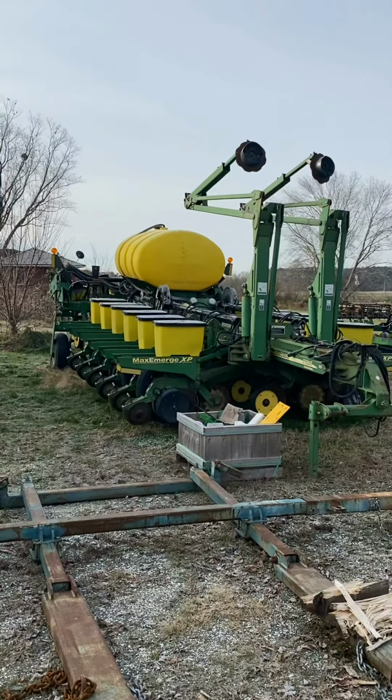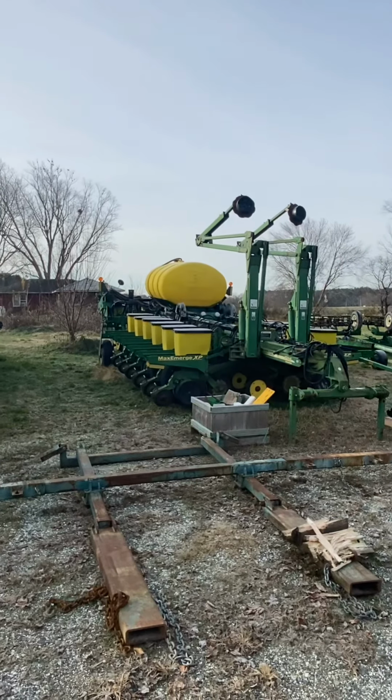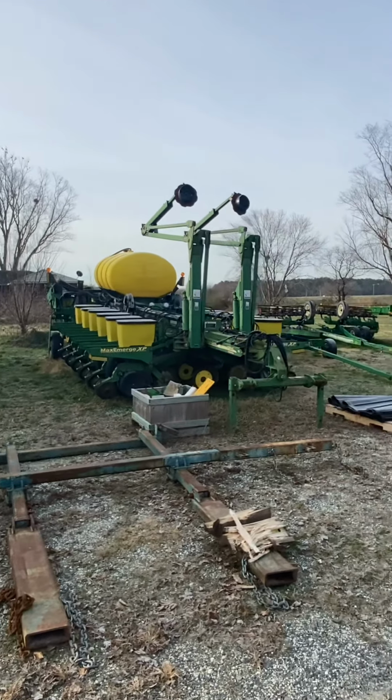She's a vacuum though, she's got the fans on her. I wouldn't want it unless it's got the shut off. You save a lot of seed with that shut off.